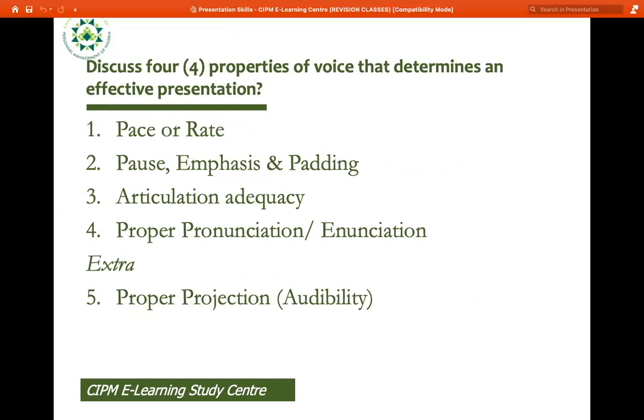Let's go. I've made mention of this aspect of your voice. I said the voice is the most important instrument a presenter uses. And I made mention of some aspects. I made mention of pace or the rate of your speaking. I made mention of your silence or pause or emphasis and padding. Please, you must be careful about padding. It can put people off.